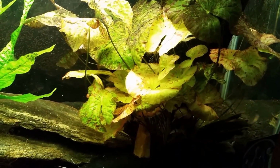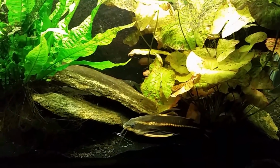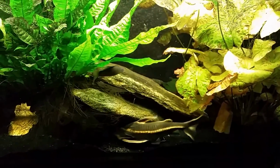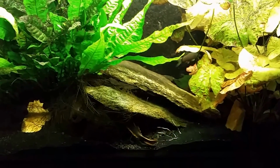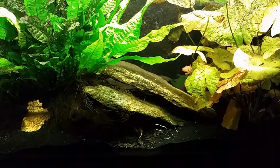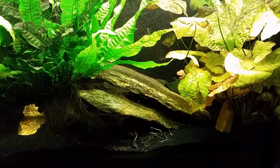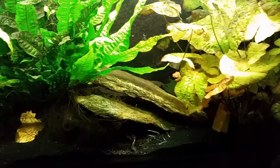Hey everybody, my striped Raphael Catfish is out and about again. I'm actually in the middle of doing a water change on my native tank. And just while I've been in here tinkering around waiting for the water to drain, I went around and fed all my tanks.